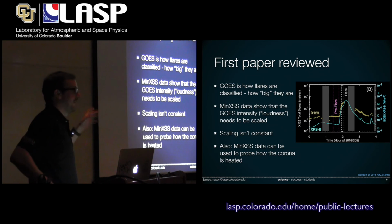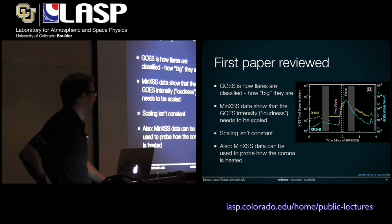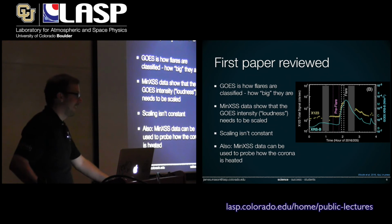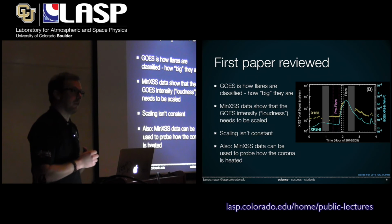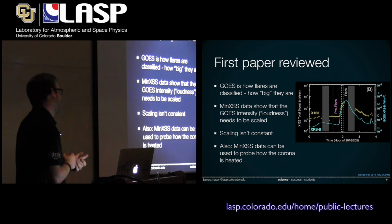So this is something that NOAA, which is the institute that runs GOES, is aware of, this scaling factor. But it turns out that you can't just divide by 0.7, which is what the scaling factor is. It's more complicated than that. It's a function of a lot of things. And that comparison is what we're doing with MinX right now. And a lot of that is described in the first MinX paper that we've done.